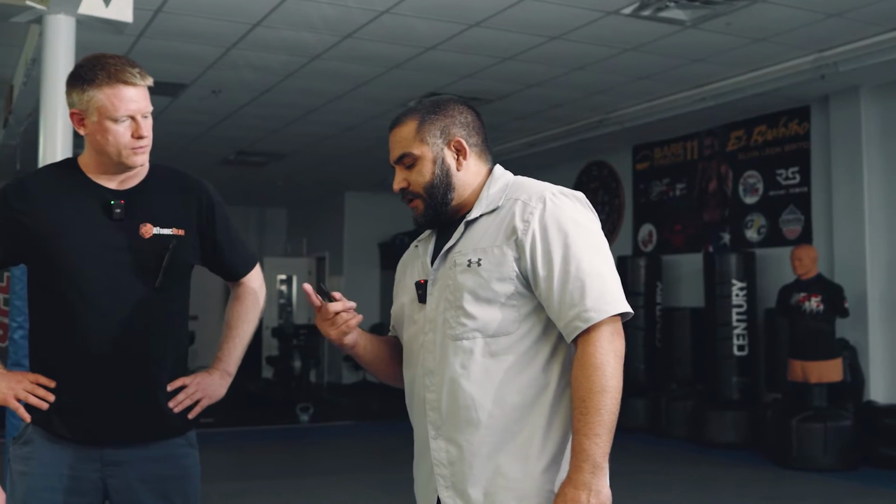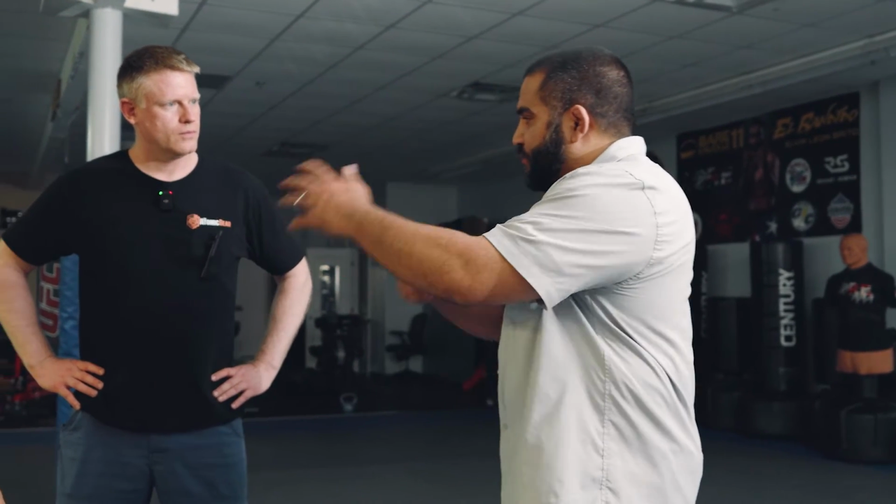So you show a forward grip, also deployment from the ground. So what would it look like? Yeah, so a lot of times what I'm looking at is trying to conceal that in my hand and not present it, until it's too late.